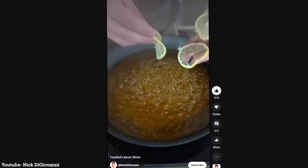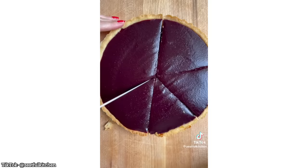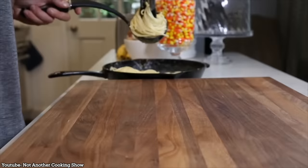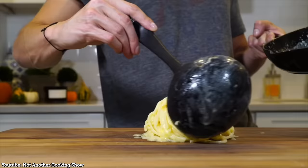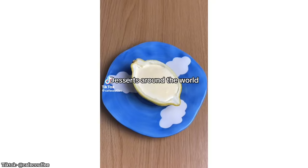Put it in a savory dish, a cookie, I don't care. But on today's menu, we're gonna start with some candied lemon slices, followed up with this mesmerizing blueberry lemon tart. For the main course, we'll be revisiting the pasta a limone, or lemon pasta, and then finishing everything off with the lemon posset. All of these look equally incredible, and I guess this means that summer is officially in full swing, so let's get right into this one.